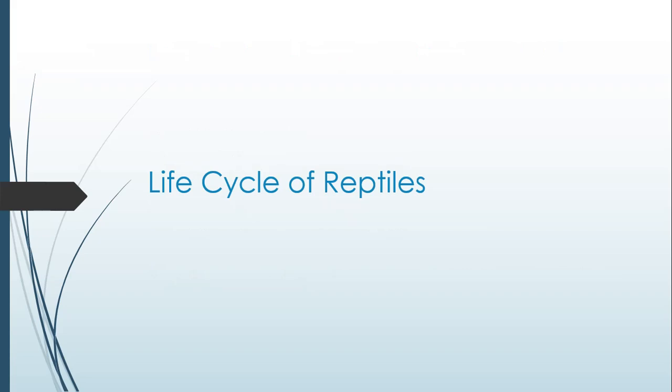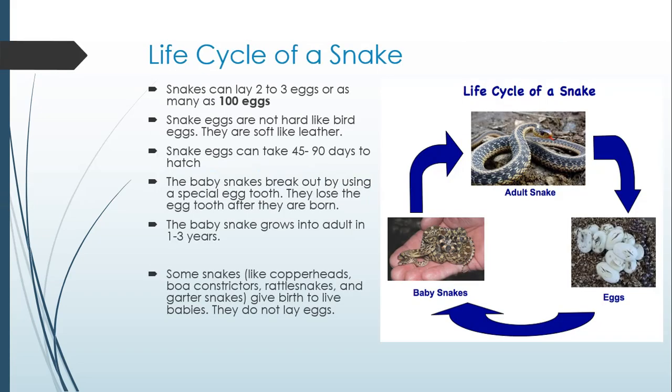So we're going to start going through the life cycle of reptiles, and I believe I have 3 for you. So we're starting with a snake because I think it was my least favorite reptile, so I wanted to get it done first because it's giving me the, I hate snakes. They're so slithery. So snakes can lay up to 2 or 3 eggs, or 100. So it depends on what type of snake it is.